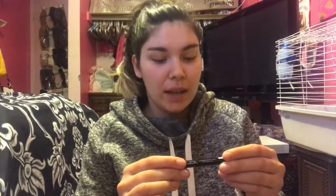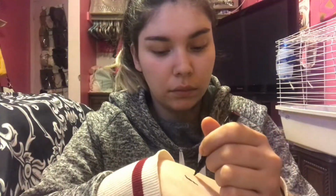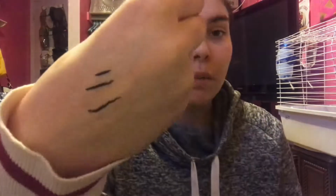Next up we have the I Do liquid eyeliner from xoxo. That's where I draw the line. That's cute. So this is the liner. Ooh. Seems like it'd be really easy to draw eyeliner with. Of course I'm like shaky, but interesting. Once again, I don't know why I have to smell everything, but I do.